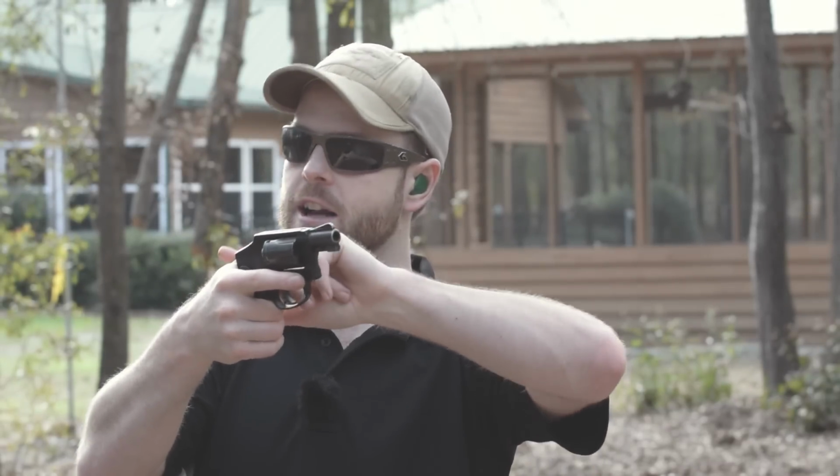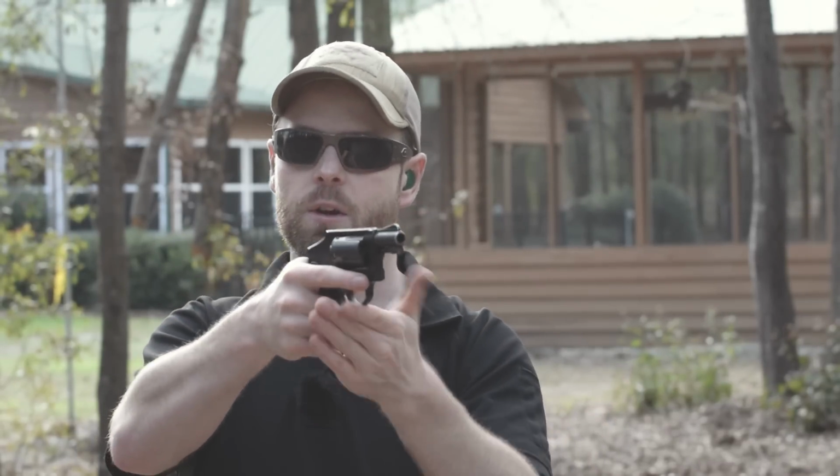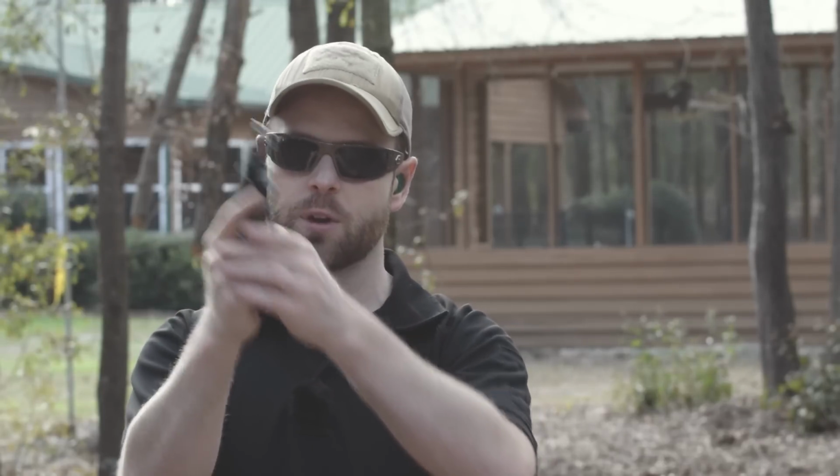So this is a J-frame 38 snub. Now, in this particular firearm, there is no semi-automatic action, obviously. It's a double action only Smith & Wesson 442. The only thing going on is that I pull the trigger and an internal hammer cocks back, falls, and detonates the round, and I feel the recoil impulse, meaning I am the recoil spring. So take a look.